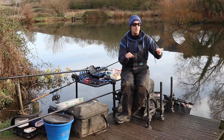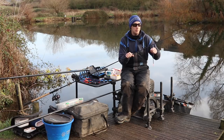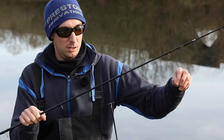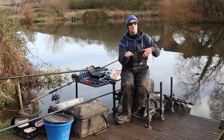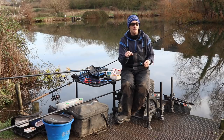I've actually got a thicker piece of line, a shock leader if you like, just to give me that bit of durability when I'm moving the float all the time. So I've got a 6 pound small section, probably 5 foot or so, so I can slide this up and down and be safe in my mind that I'm not going to break the float as I'm moving it up and down in a hurry.